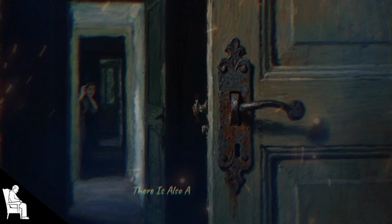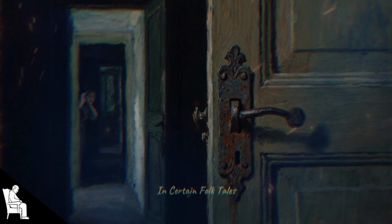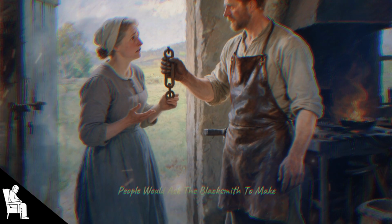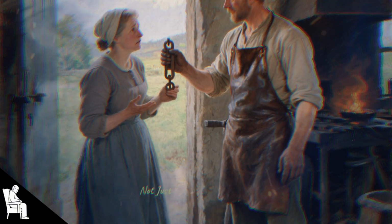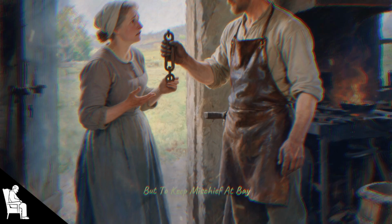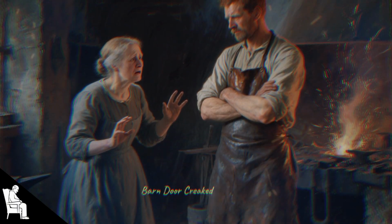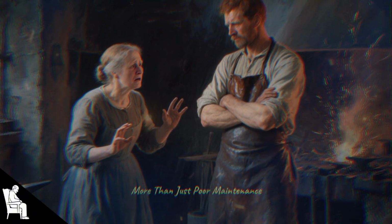There is also a quirky saying tied to hinges. In certain folk tales, squeaky hinges were thought to warn of spirits trying to enter a house. People would ask the blacksmith to make especially tight hinges, not just to keep doors secure, but to keep mischief at bay. Imagine how many times the smith listened to a villager complain that their barn door creaked too much, as if that noise meant more than just poor maintenance.